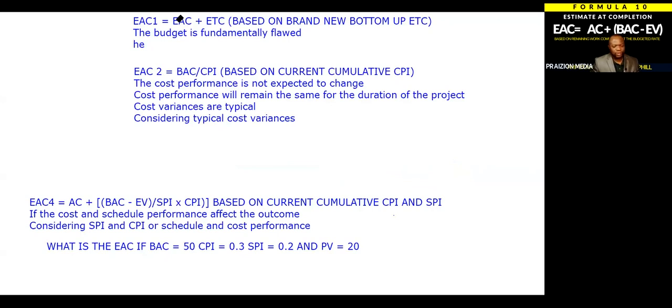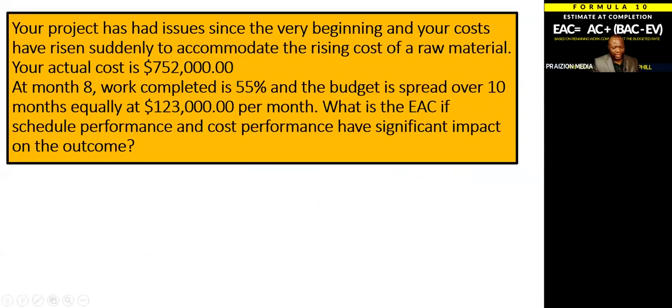Yeah, okay, so let me show you that problem that I was talking about. I wanted to give you about 3 minutes to play with it. Seriously, if you attempt this problem, you will find gaps, which is good. I do want you to find gaps. So let's read it together. Your project has had issues since the very beginning, and your costs have risen suddenly to accommodate the rising cost of a raw material. You know what? Let me give you an easier one first. Let me give you the easiest of them all, and then we'll touch base on this.